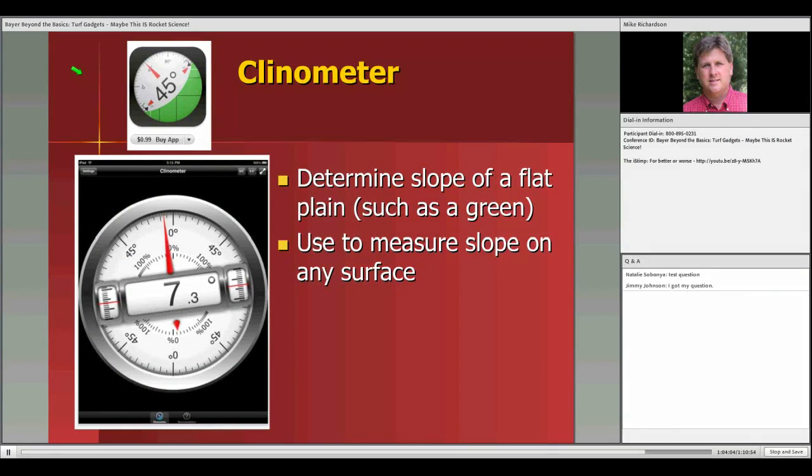A couple more apps that you might find useful. This is a clinometer. This is useful for a couple of reasons. It's only 99 cents, so it doesn't cost a lot. I found it to be very effective at home when my wife wants to have a picture hung nice and level. I can use this app to make sure I'm getting it perfectly level.